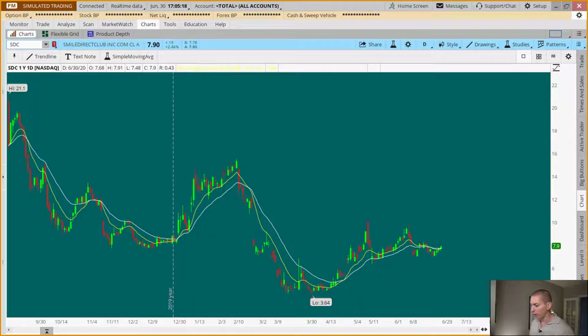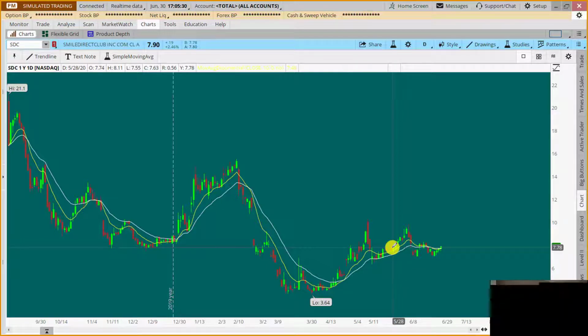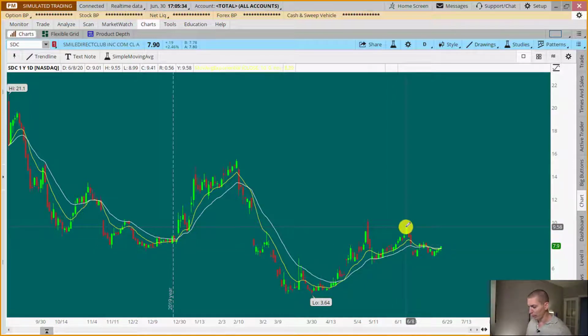A couple weeks ago, we talked about this one, and I explained the possibility of a run-up. We have a lot of shares short, meaning the float is heavily shorted, and we can see short covering. We moved right into $10, and I explained $10 was a key level because these are whole numbers, and this starts to separate a penny stock from where institutions start to get interested. It IPO'd at $21, and now we're at about $7.90.